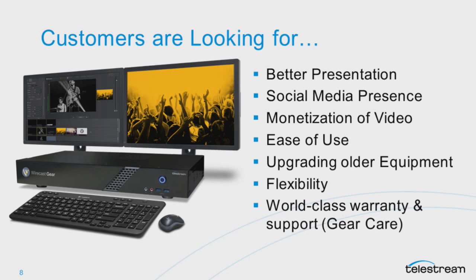So what are people looking for? They're really looking for a better presentation. If we go back to the corporate SMB marketplace, everybody's been using these traditional presentation or web presentation software, but folks are looking for a better presentation of that, right? And anybody really is looking for a better social media presence, a better presentation on that social media presence. They're looking to monetize their video, or they're looking to monetize other physical sales items, right?